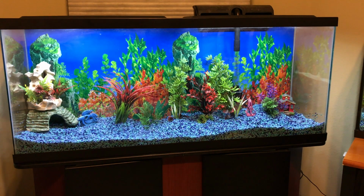Now, let's go ahead and check out the actual aquarium itself. So here is the tank and stand. Just want to point out something. This is like a week later from the last clip. All the fish that I showed you in the last clip are still doing great. I'll touch on that in a little bit. But I've been sick, so that's why there's been that big no video thing. I haven't been posting. That's why.